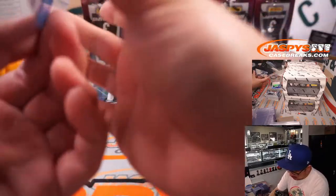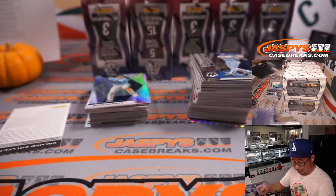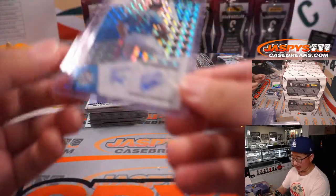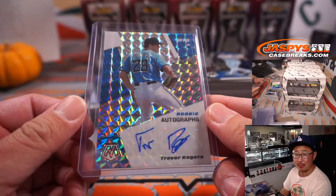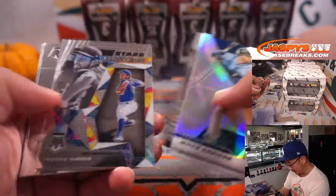And we got a nice Trevor Rogers. I'm telling you, that Marlin starting rotation is pretty strong. Strong rotation, pretty young. They could surprise some teams in the next couple years, I think. Prim got the Marlins straight up. Last spot mojo strikes again 70% of the time. It hits 100% of the time.